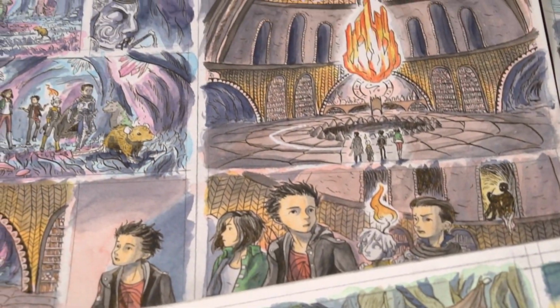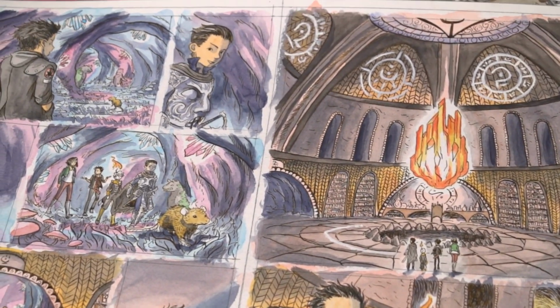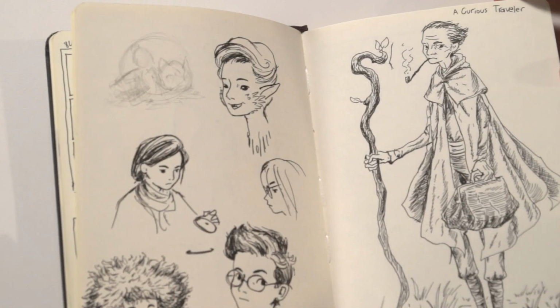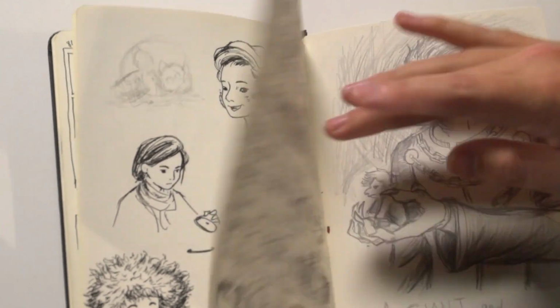The moment the story clicked into place for me happened, I think, about 3 years ago. The way I work, I do lots of little drawings of goblins and creatures and fun little characters in my notebooks, and they're not necessarily attached to anything.